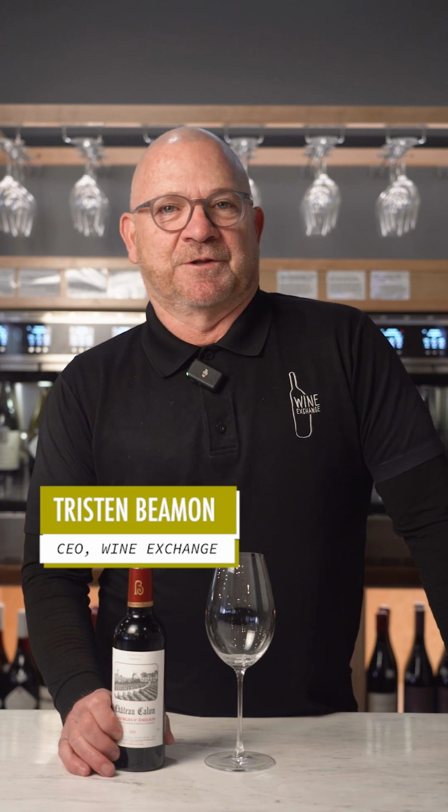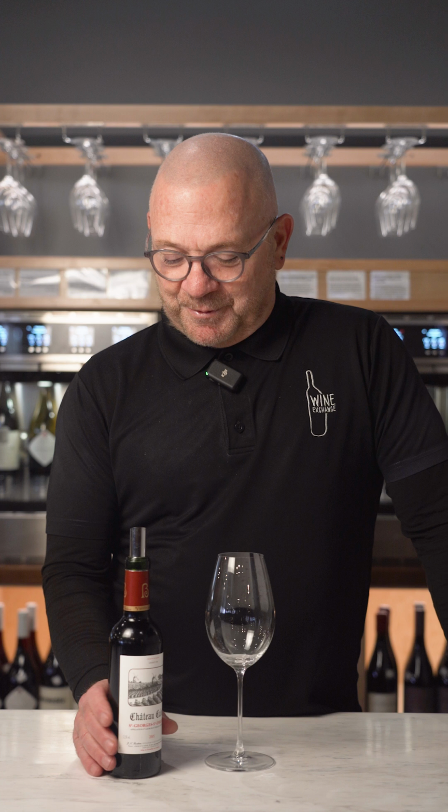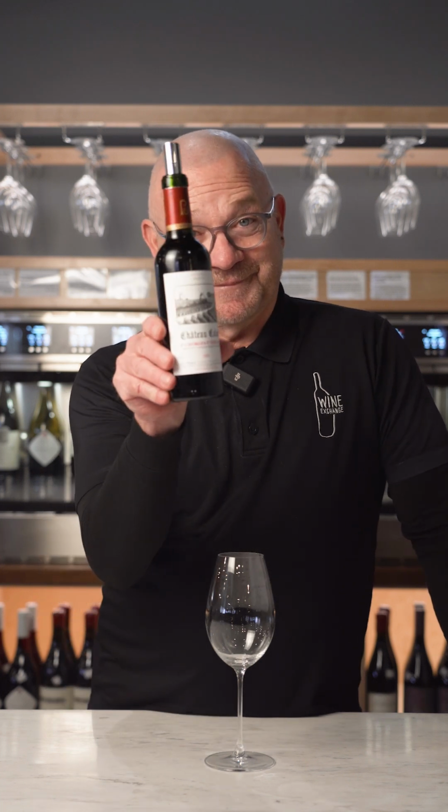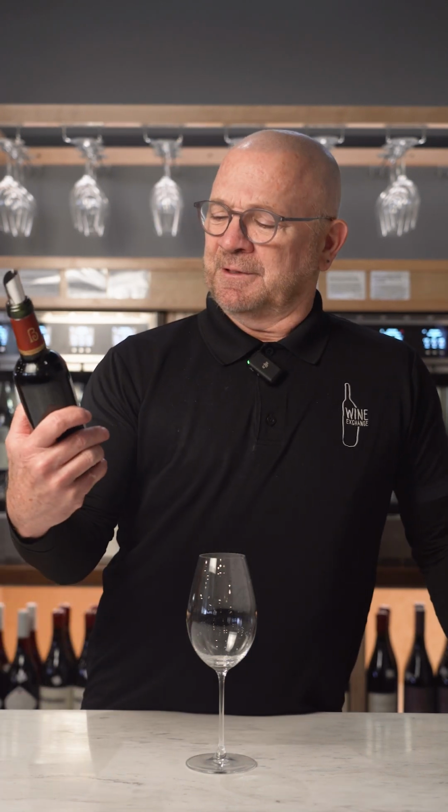You know, today we have a fun little nugget for you. When I was in Bordeaux this last April and May, I stumbled across this little nugget: 2005 Chateau Calon. That's no relation to Calon Segur. It comes from a very tiny appellation in the right bank called Saint-Emilion Saint-Georges. Or is it Saint-Georges-Saint-Emilion? Hold on, let me look at the bottle. Oh yeah, Saint-Georges-Saint-Emilion. It's tiny.